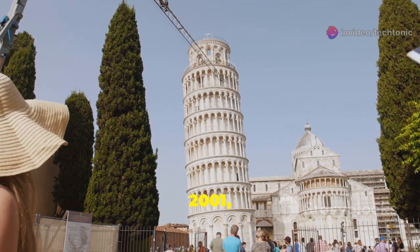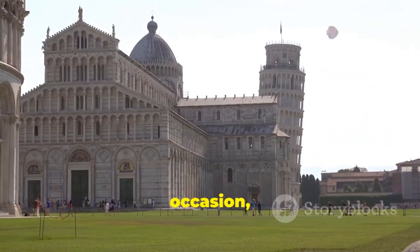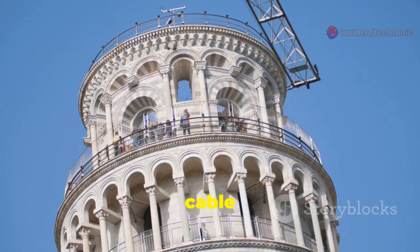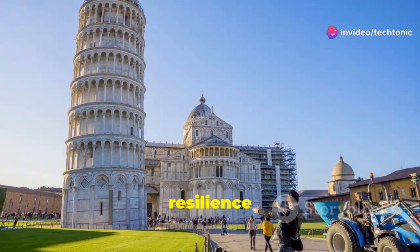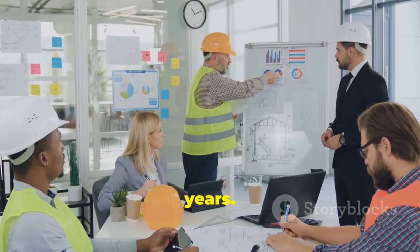In December 2001, the Leaning Tower of Pisa was reopened to the public. The reopening ceremony was a momentous occasion, celebrating the successful efforts to preserve this historical landmark. The lead counterweights and steel cable stays were removed, and the tower stood freely, still leaning but much more stable. This marked the end of a critical phase in the restoration project, symbolizing the tower's resilience and the effectiveness of modern engineering techniques. The project ensured its survival for at least another 300 years.